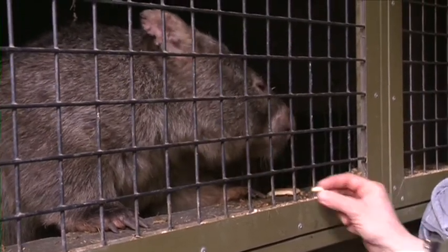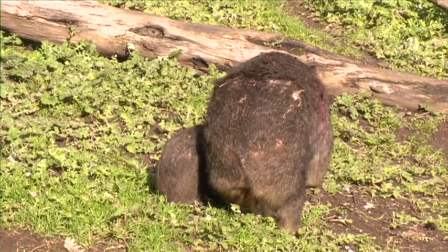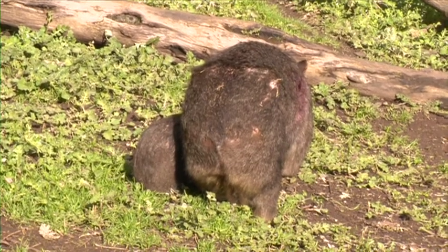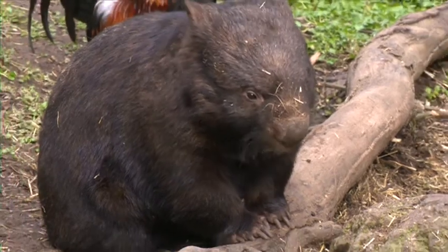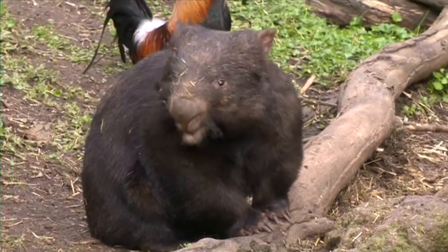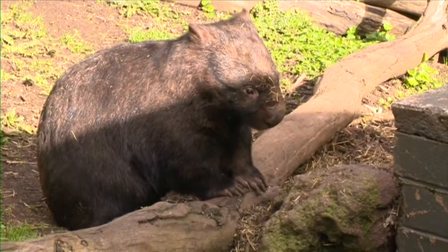Wombats have been known to be slow and lazy, but I've heard they can run up to 40 k's an hour. Is that true? Yeah, that is true. They are quite slow moving when they're walking around and looking for food and that, and they do love to sleep. But when they get moving and they need to get somewhere fast or run from a predator, yeah, they can really get up speed. And how many hours do they sleep each day? Well, they are nocturnal, so they prefer to come out at night when there's less predators around, so they will sleep for most of the day. So if that is 12, 14 hours, that's what they'll sleep.